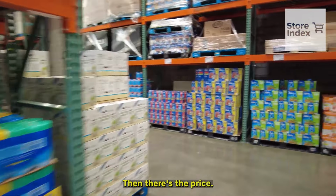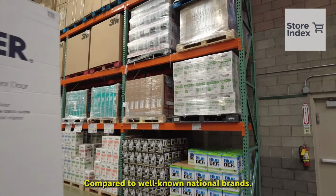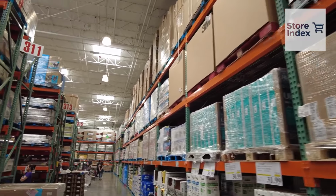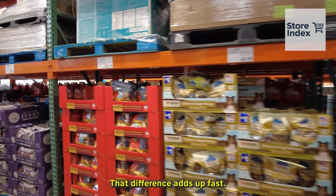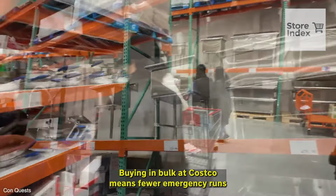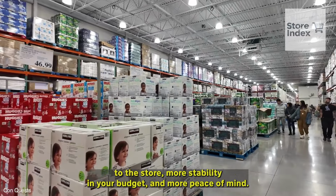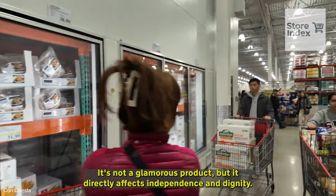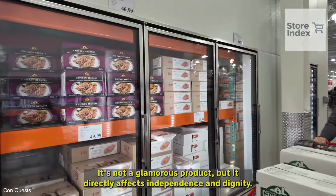Then there's the price. Compared to well-known national brands, Kirkland adult diapers can come in at 40 to 50% less per piece. When you're buying them regularly, that difference adds up fast. Buying in bulk at Costco means fewer emergency runs to the store, more stability in your budget, and more peace of mind. It's not a glamorous product, but it directly affects independence and dignity.